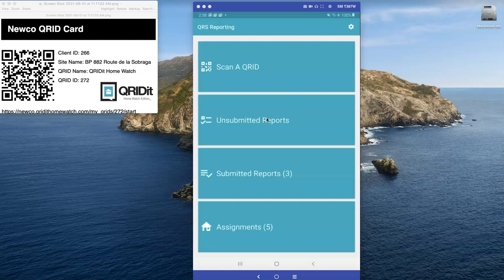And that means that the report's completed. It just means that you want to submit it later when you have a good Wi-Fi or data signal. And in most cases, if you have multiple photos, it's better to wait until you get connected to a good strong Wi-Fi. So I hope this video tutorial was helpful.